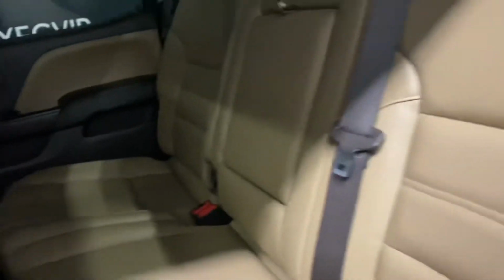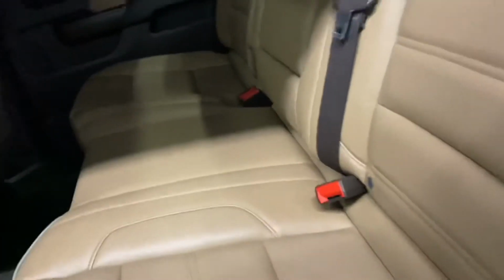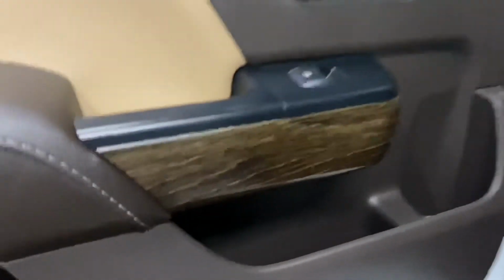In the rear, we see your WeatherTech mats, and the interior is shown in dark sand. The rear bench seat folds 60/40 for additional cargo space in the cab. In the center of the seat, you have your passenger pull-down armrest with a dual cup holder, as well as power window controls on the passenger doors. The center console in the rear features a small storage compartment and a 12-volt power supply.